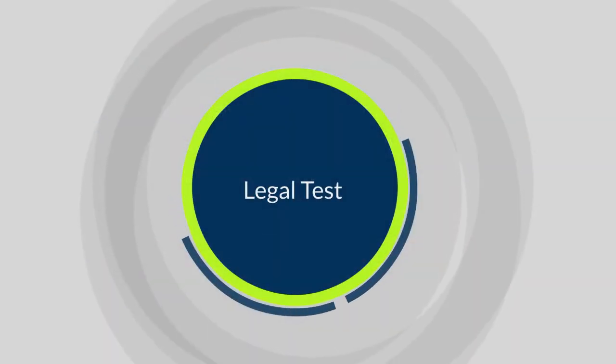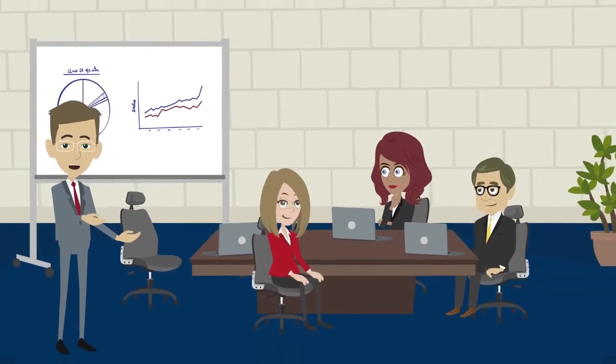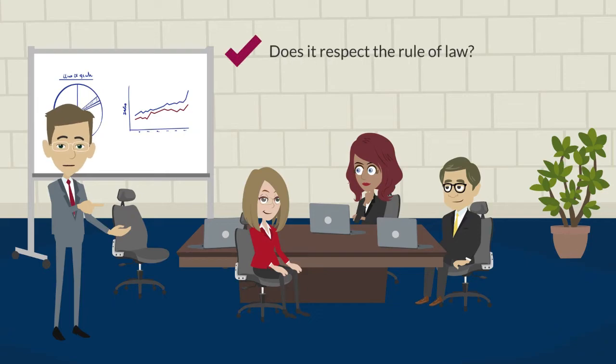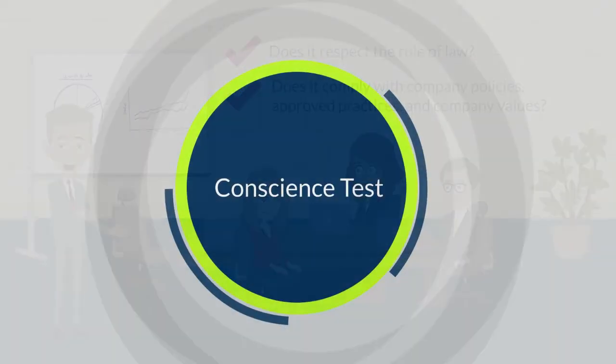Second, the legal test. Is your ethical choice completely legal from all points of view? Does it respect the rule of law? And does it comply with company policies, approved practices, and company values?